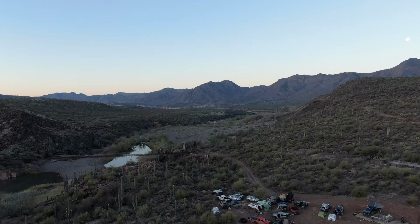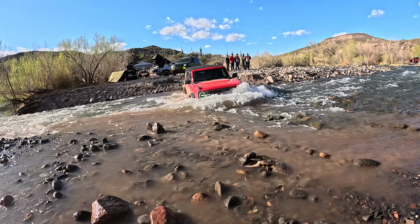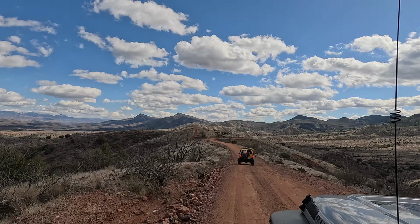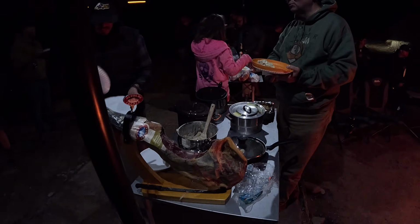In the final installment of this 3-part series, we go to the most beautiful campsite in Arizona. So make sure you watch till the end for all the details on that spot. If you're just joining in, make sure you go back and watch part 1 and part 2 so you have all the details on what's going on this crazy adventure.